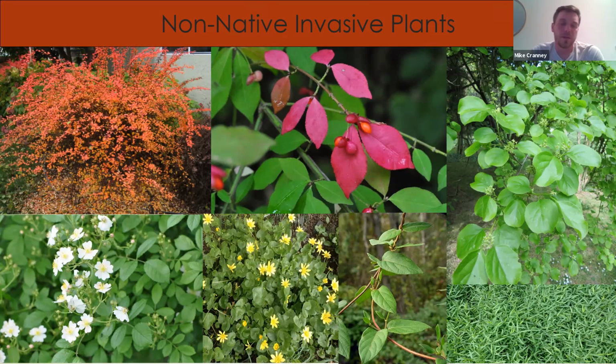And just causing an issue. Some of these species, you might ask, birds will eat the berries on burning bush or multiflora rose, and that's true, they do. But unfortunately, they're not as nutritionally beneficial to birds. So birds will have to eat more. They'll have to expend more energy to get the same level of nutrition or fat that they need while they're migrating. And there are even studies that show that when there's a large amount of non-native species around, the birds will still prefer the native species for food. So that's the difference between the native and the non-native and the invasive.